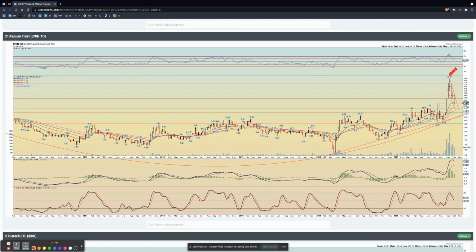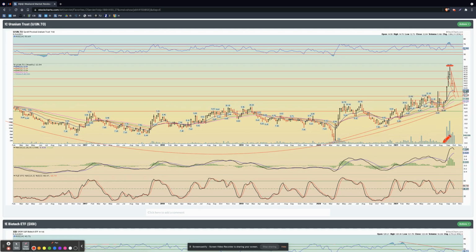Major move. We basically hit our first price target around 19 at 1850 on this uranium trust, and it's been quite a sell-off since that point. Granted, on relatively lower volume, and so this is still very much a bullish wedge.